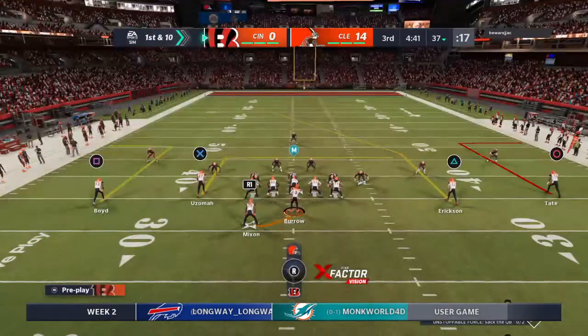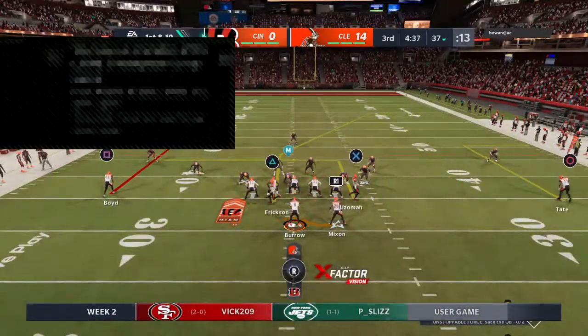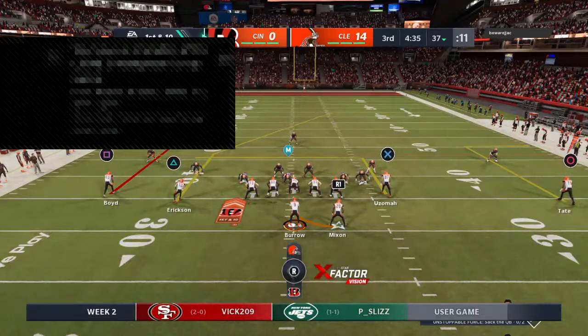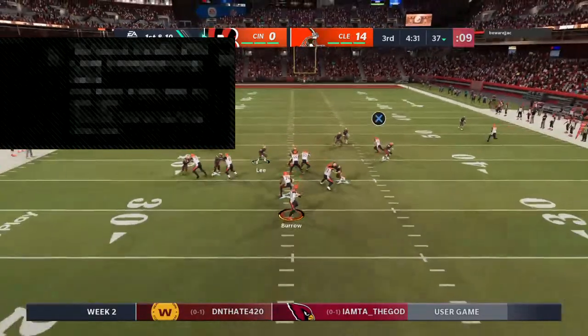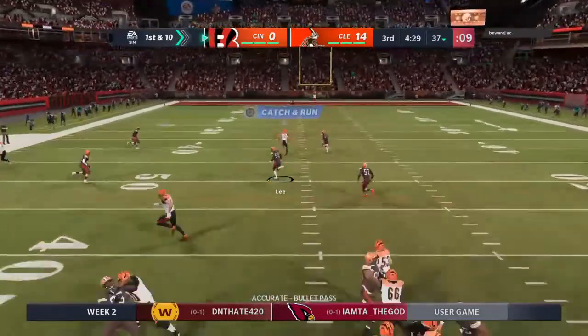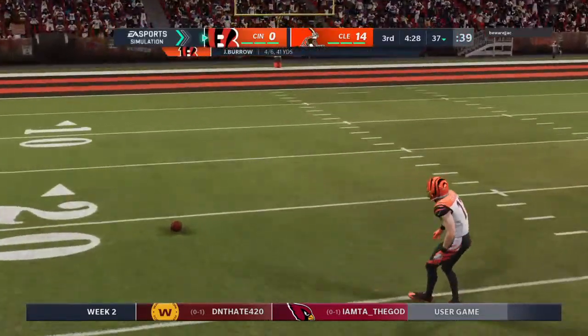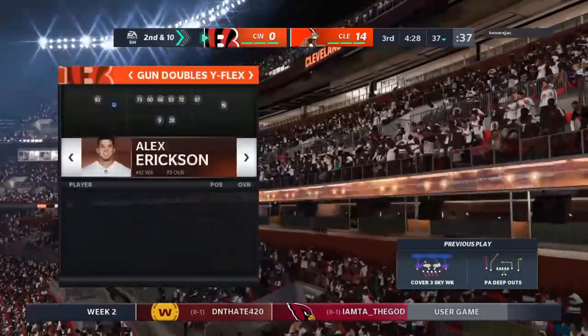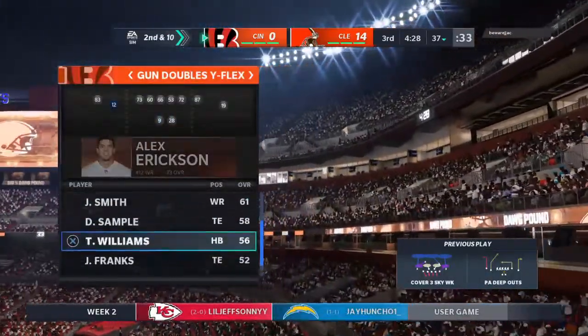Line of scrimmage, the 37 on 1st and 10. Burrow going to fake to Mixon and now look to throw. And a scary incompletion, almost picked off. It would have been their first INT of the game. Instead, second down.